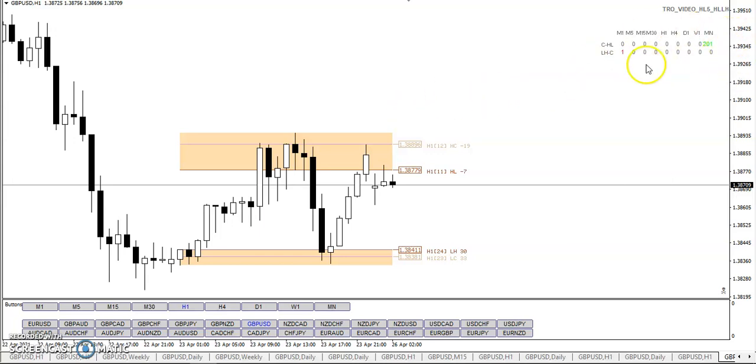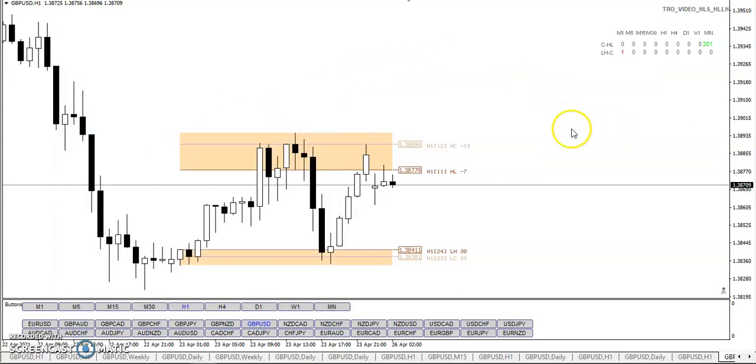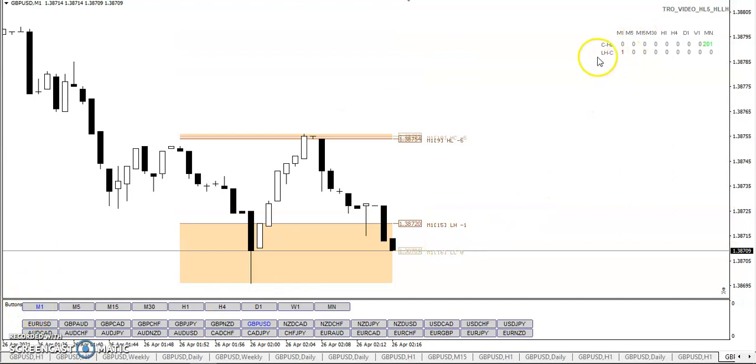And the other indicator here, I wrote this indicator. It's the multimeter high, low, low, high. And it'll be in maybe the next donational batch. I'll have to decide which ones I want to send out. And so what this indicator does is it tells you the close minus the highest low. So right now on the monthly chart, you can see that the close is 201 pips above the highest low. But on the M1 chart, here's the lowest high and price is below it by 1 pip at the moment.